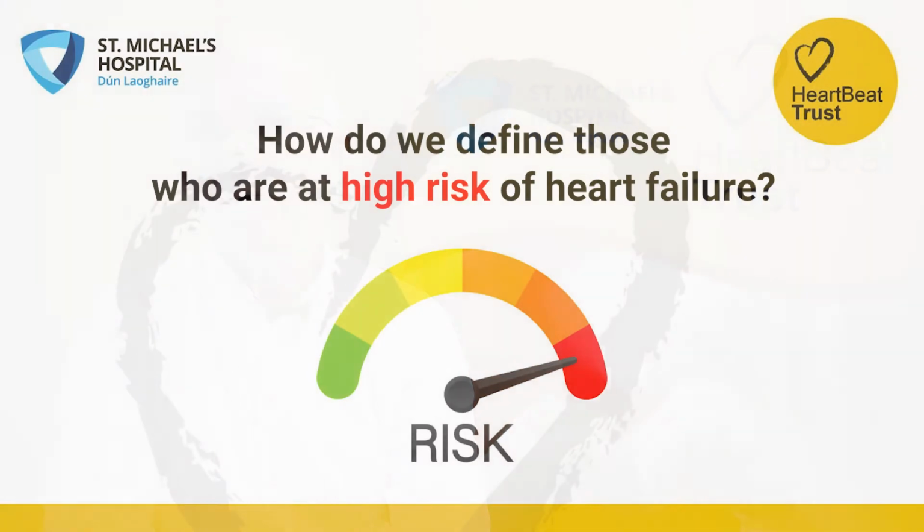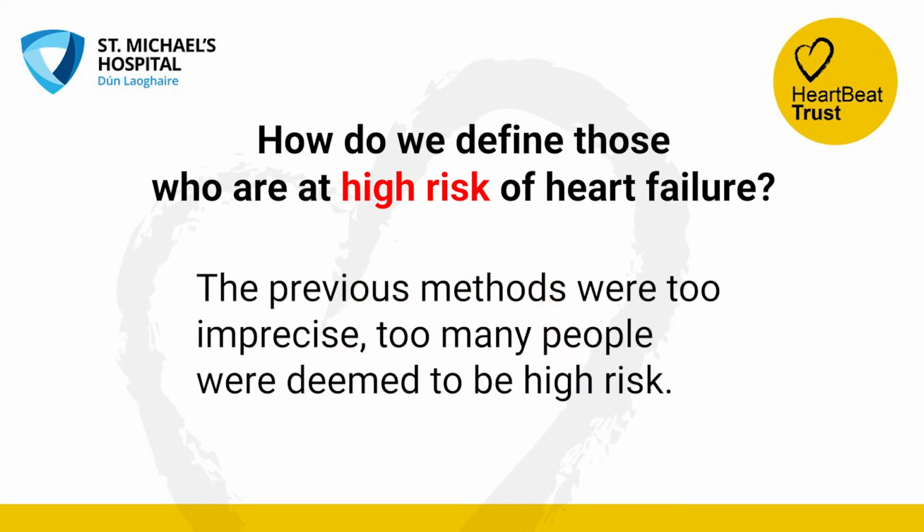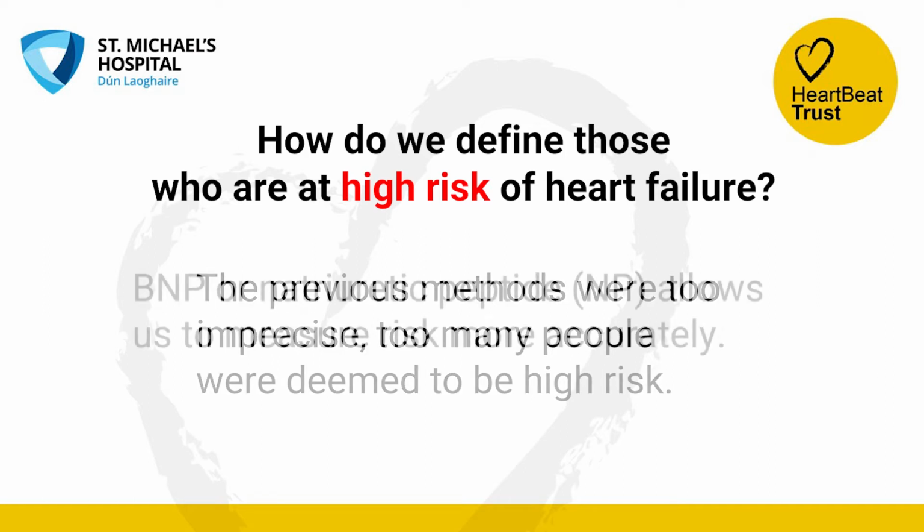At that time, however, we had a major challenge, because the mechanisms to define those individuals most at risk for heart failure were not that precise. Indeed, looking at the mechanisms at that time, we would have ended up with a population of about 1 million at true risk for heart failure. Now that was simply an unmanageable figure.